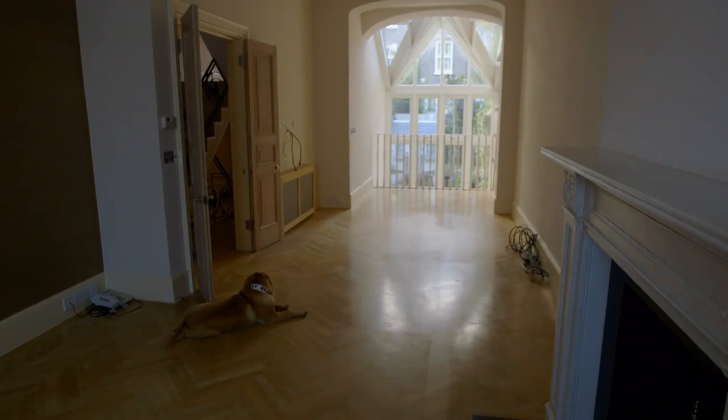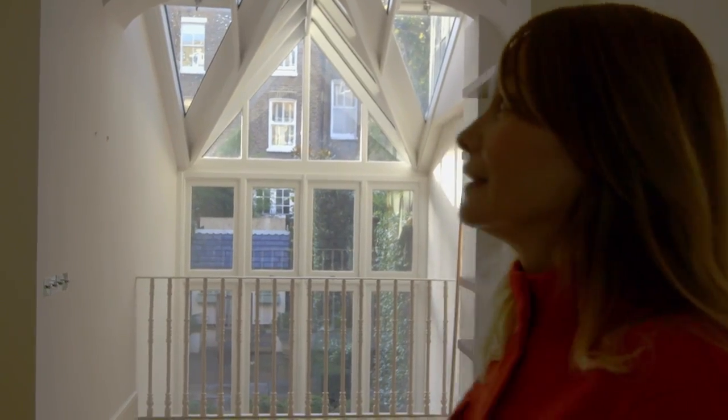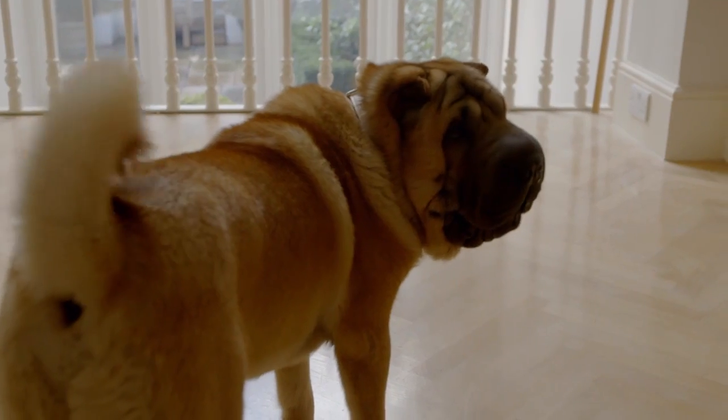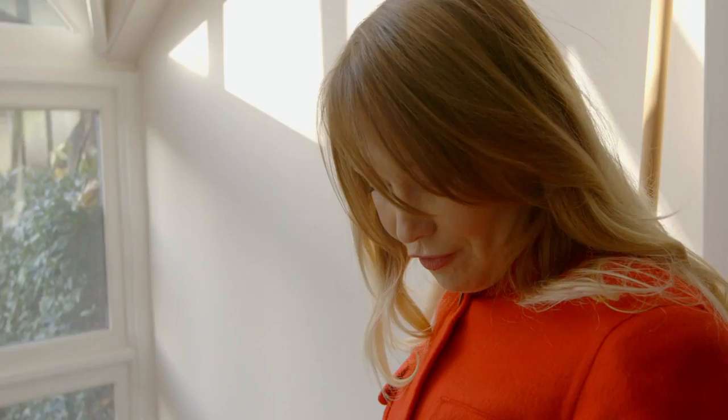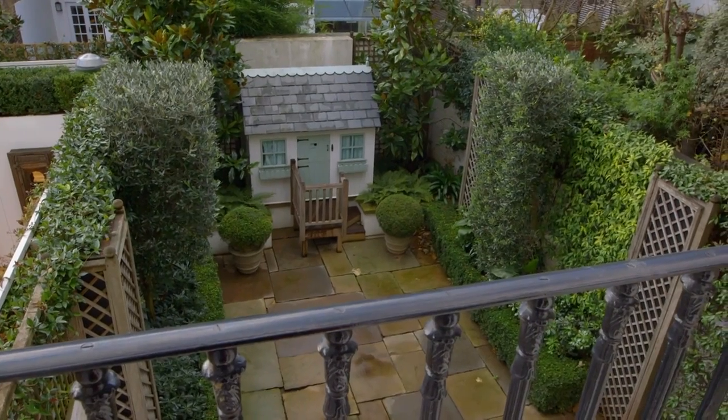That's what sold this house. I love the idea of the open space. The more open, the better. And from here, you can see a little garden, and I hope my four-legged family will be very happy there. And I think it's very, very English. You know, it's always my home, my castle.